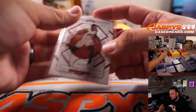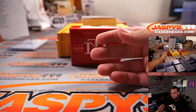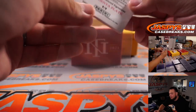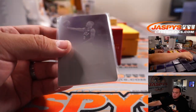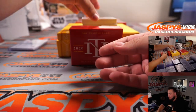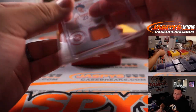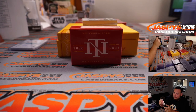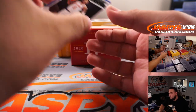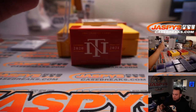Victor Oladipo for the Heat to 99. Miami Heat going to hype Alex. Printing plate. Looks like Stephen Curry. Very nice. From Eminence Basketball. All-Star Diamond Signatures. Golden State Warriors going to Sean Maddock. Cameron Johnson, 65 out of 99 for the Phoenix Suns. Craig with that one. We got Elfrid Payton to 99. A lot of Knicks coming out so far in the first two boxes, going into our third. There you go, Rob.